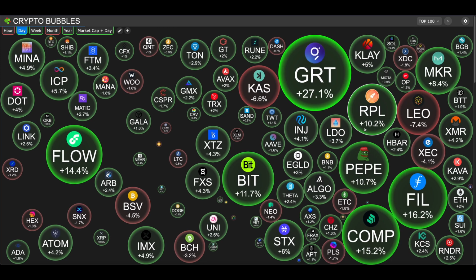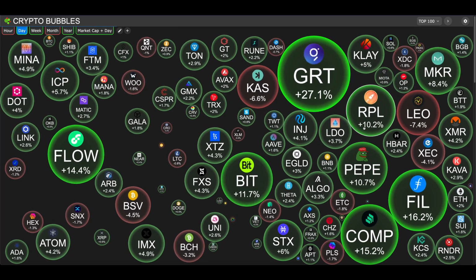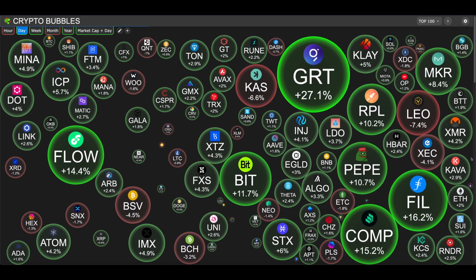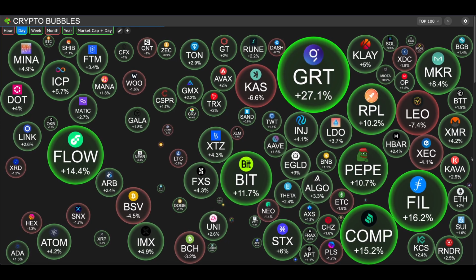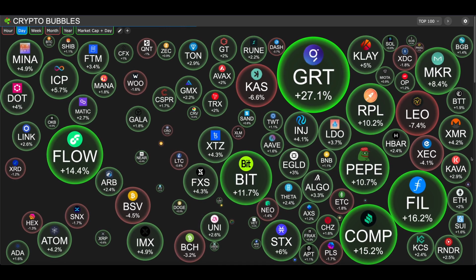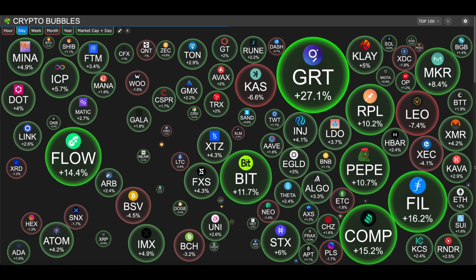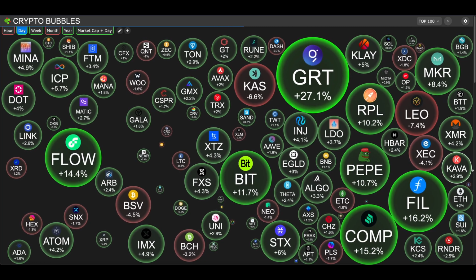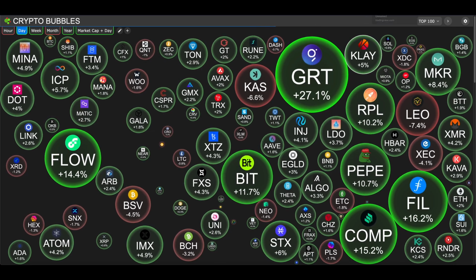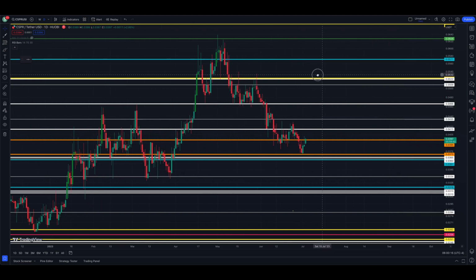We'll take a jump into the Casper chart this morning. It's the 3rd of July, 4th of July weekend, guys. Got some green on the screen in the cryptocurrency markets. Flow, GRT, COMP, all up. Pepe up 10. Markets are looking pretty good. And Casper is in the green as well. Let's take a dive into the daily Casper cryptocurrency chart, guys.